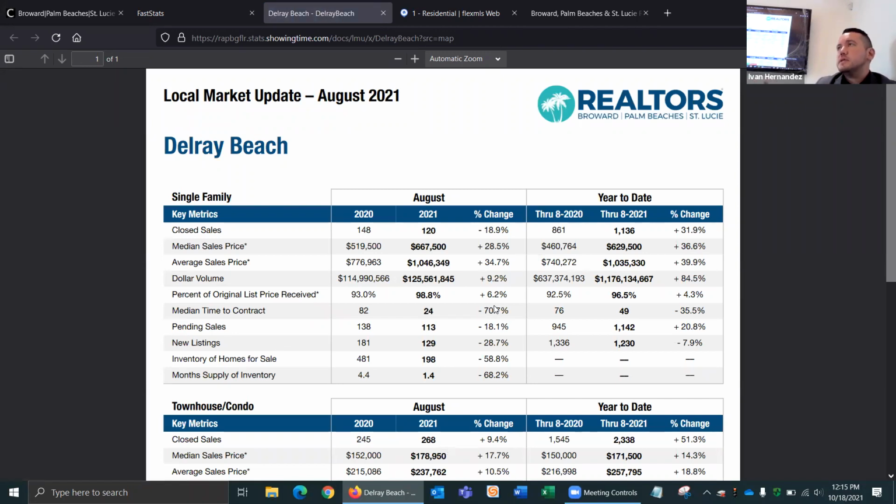Keep in mind, statistics are aggregated every 22nd of each month. There has to be three weeks that pass by for all of the statistics to be acquired by the Florida Association of Realtors. That's why, because today is the 18th, we still don't have September. That's why the last month is August.